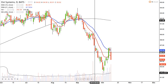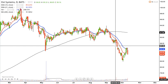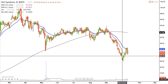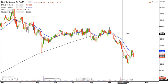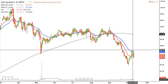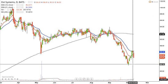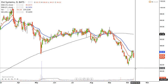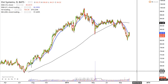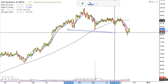DST. This stock rallied into the 21, declining below the 200. The 200 is actually technically declining right now, which adds to the force of the trend. And it got sold off hard, down 2% today. So the momentum and the path of least resistance look to be headed downward toward 82, possibly toward new lows. And it also violated prior.